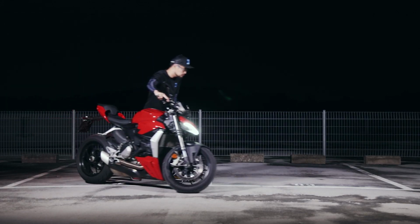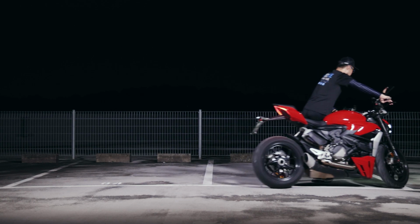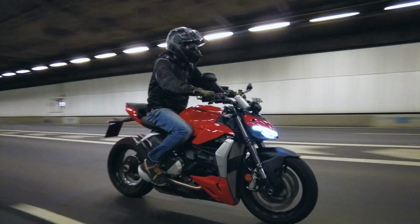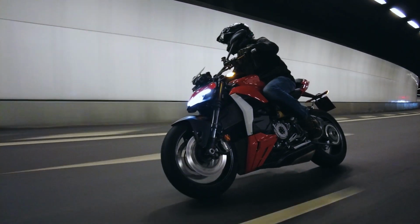The turning radius of the bike is wide for its class. In our opinion, the 2022 Ducati Street Fighter V2 was one heck of a fun one. We felt it was more so over the V4S. The thumping of the twin is something that gets us going.